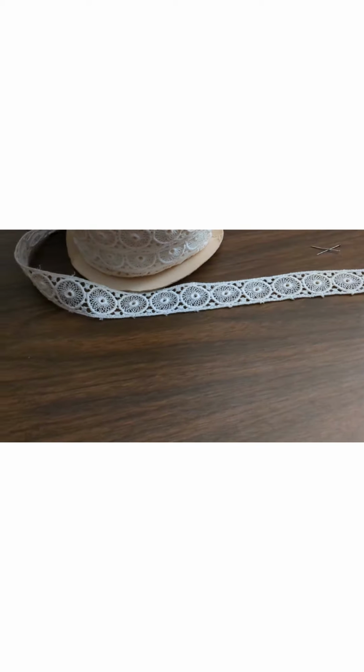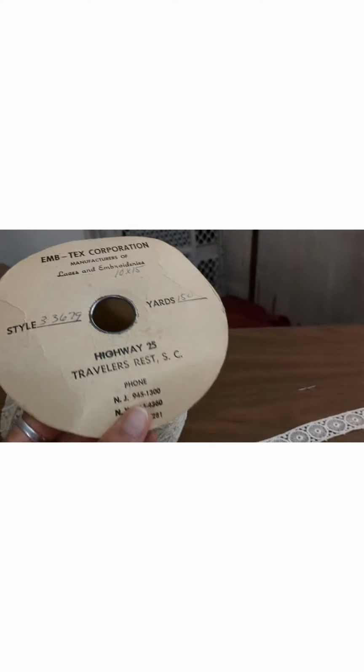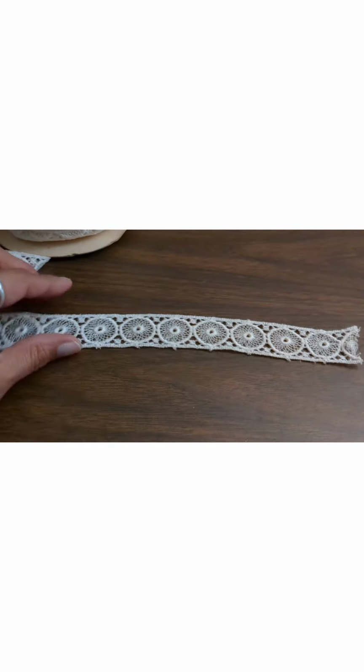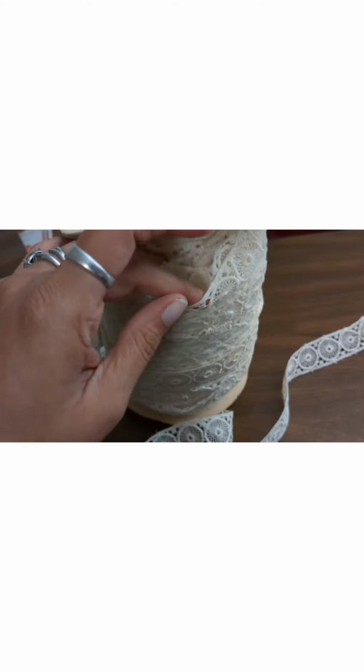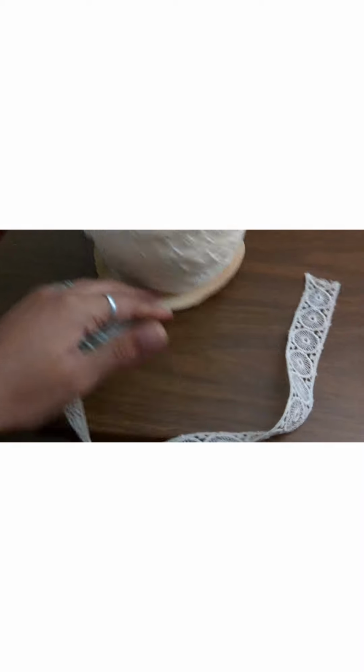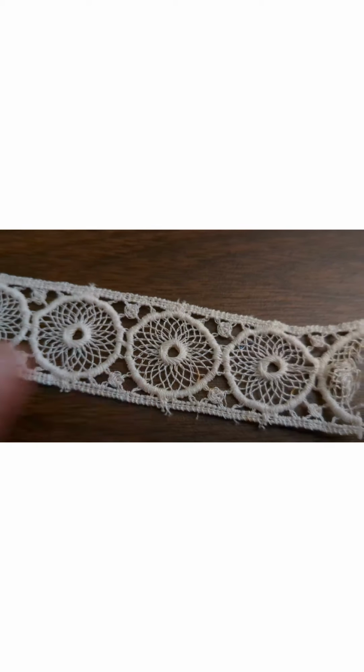And then there was another vendor that was selling by the spool, and this one says it has 150 yards. I'm not 100% sure if that is accurate. But this is also vintage lace. Vintage lace. And so I will definitely be selling some of this during my sale. I just thought it was so beautiful. Look at the details in all of this, guys. I am blown away at the detail. And all of these, so pretty.